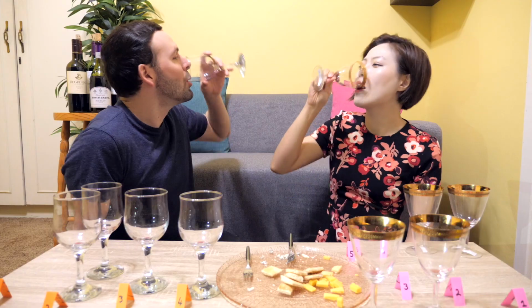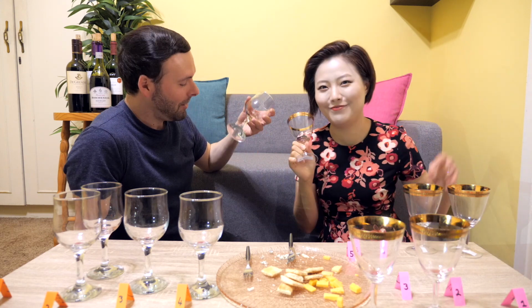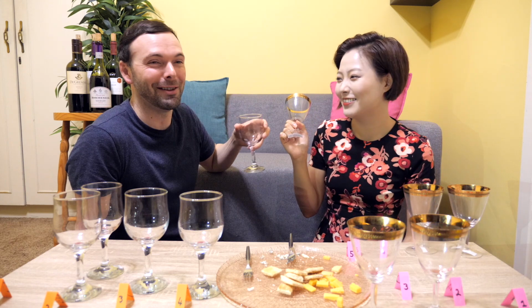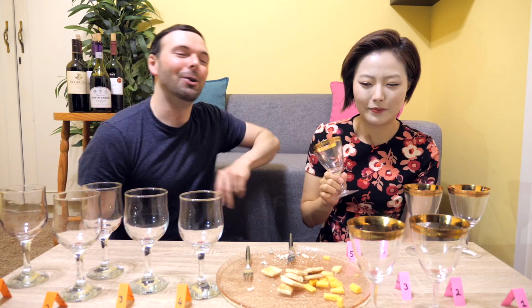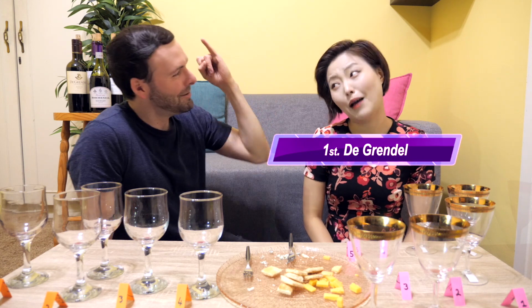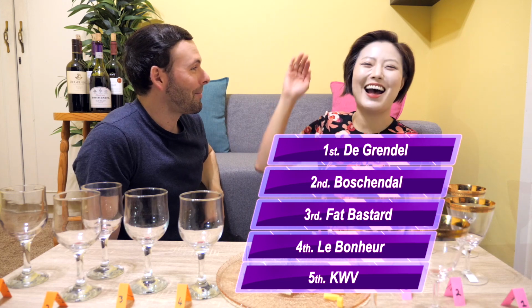Yours is the most expensive, De Grendel at number one. For me, Boschendal number one. It stood out as number one for me. I think Boschendal's fantastic. But look, all these wines are really good. So Moggy's score: De Grendel, Boschendal, Fat Bastard, Le Bonheur, is exactly in price order. My palate. Amazing. You see?